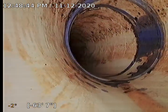I'm going to finish this out here, coming out of the back. And there's that clean out we went through.